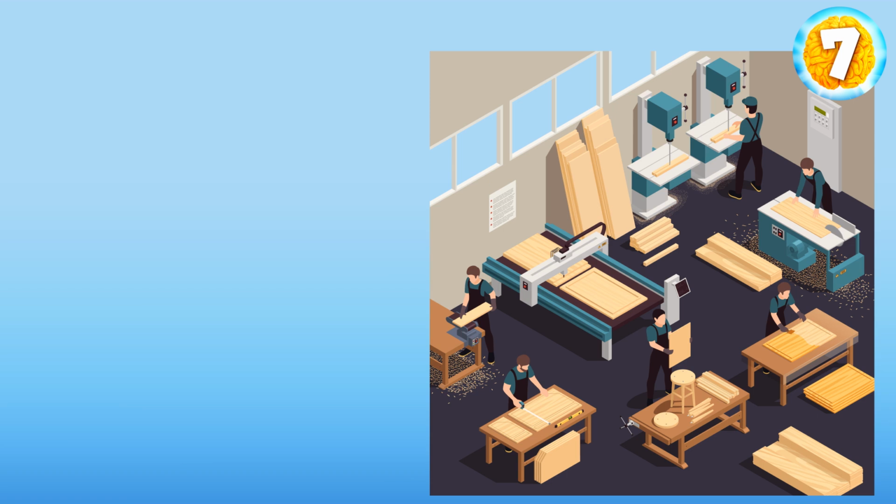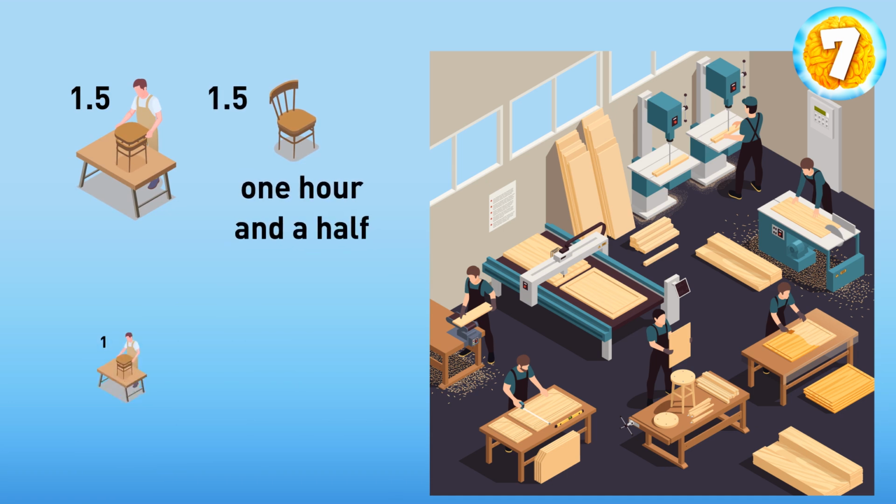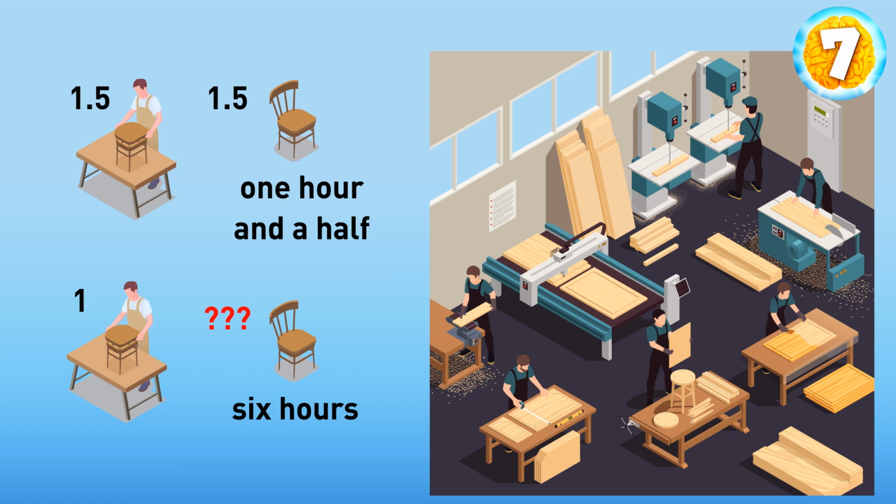In a factory, a worker and a half make a chair and a half in 1 hour and a half. How many chairs does one worker make in 1 working day, which is 6 hours?